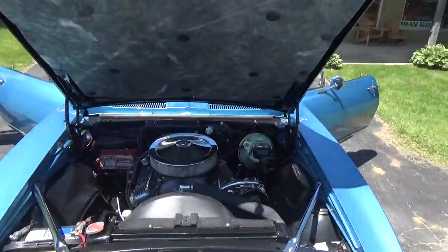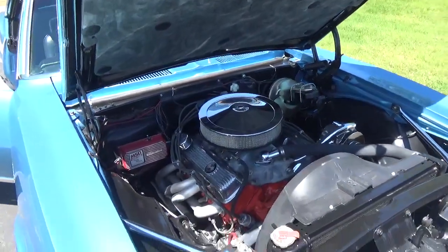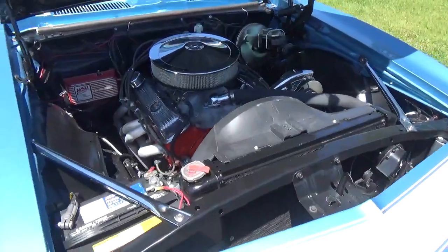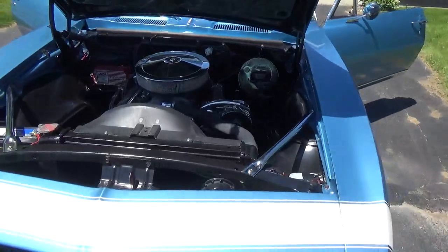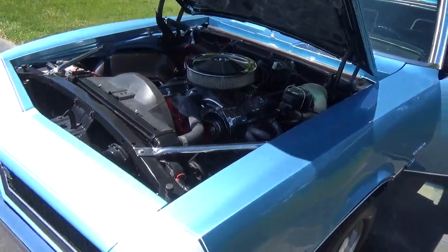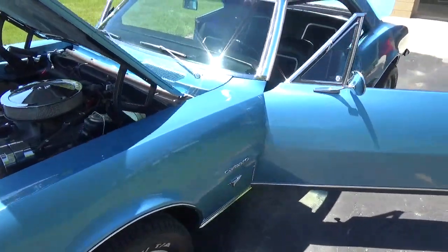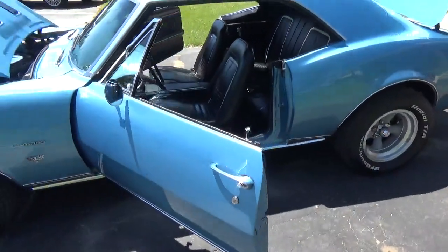Got your nice little small block in it. It's got aluminum intake, got your headers, got your factory fin valve covers on it. It's got 4-wheel power disc brakes. Super nice. Got your power steering. It's all nicely detailed under the hood. This is a 4-speed car.